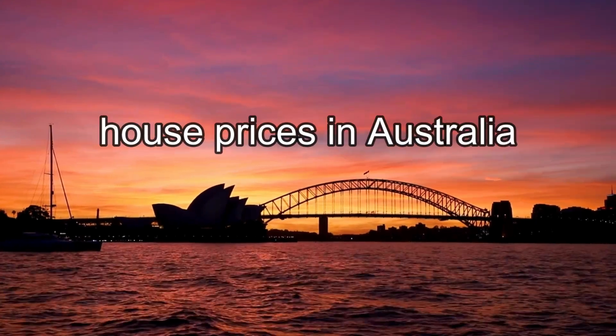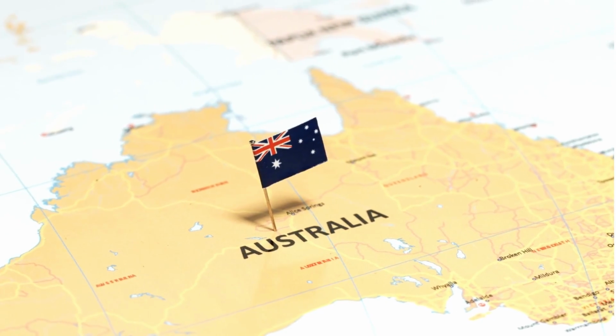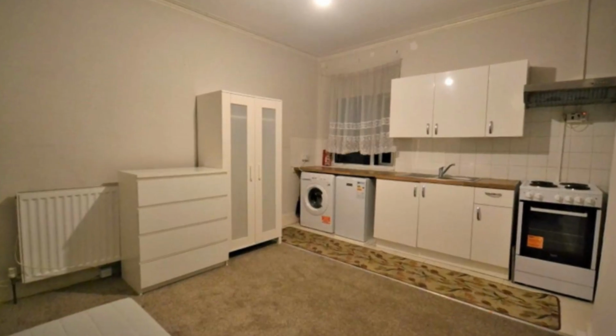House prices in Australia are on an upward trajectory, and Australia boasts some of the most expensive housing anywhere in the world. Are you one of the thousands of people looking to move to Australia? Or even one of the millions who live here and are wondering what else can you afford? To help you live your best life in your dream home rather than wallowing away in some bedsit somewhere. Do you even have bedsits in Australia?